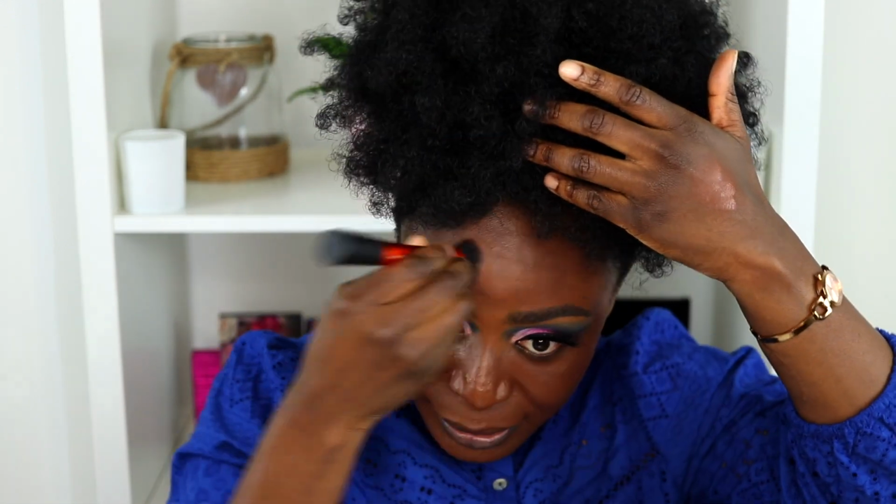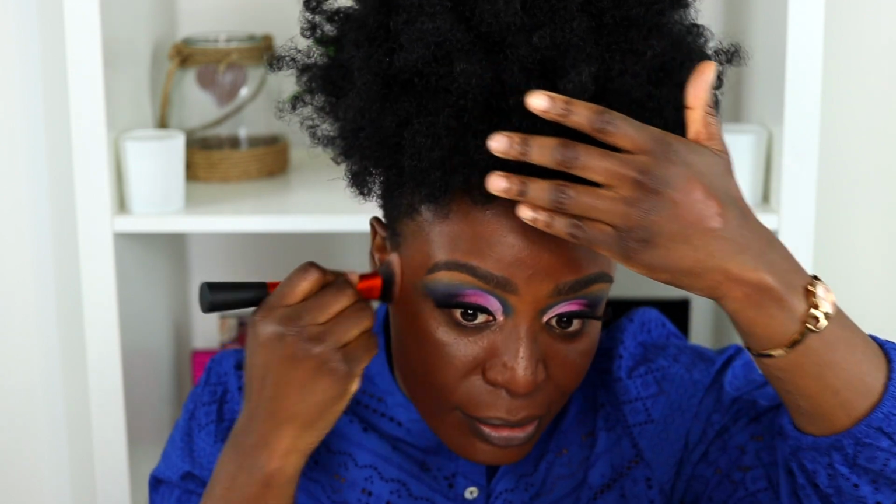Apparently after 3 minutes, this foundation is supposed to be self-setting because it forms a mesh, and the mesh is meant to lift, tighten and smooth. So I'm all for that. That sounds pretty good. I'm finding it's very easy to apply. Thankfully it's not drying too quickly, so I have time to buff it in.